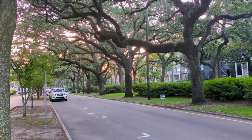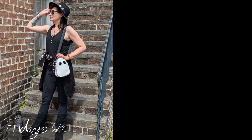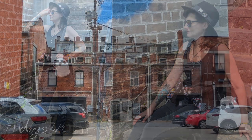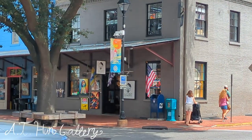God, all the restaurants over here look amazing. I am an absolute sucker for fashion, and I always like to dress the part of the city. So I went with a very Savannah witchy type of look.